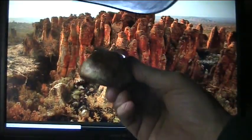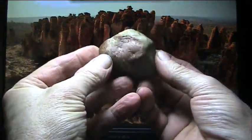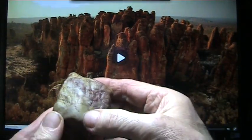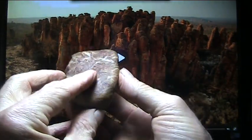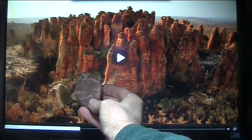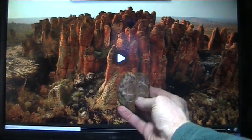Let's see if I can get this away from me. This is that fleshy looking stuff, and then that is the white fascia, and the muscle up here. I don't know if you can see the similarity, but there is, and that's what is going on there.